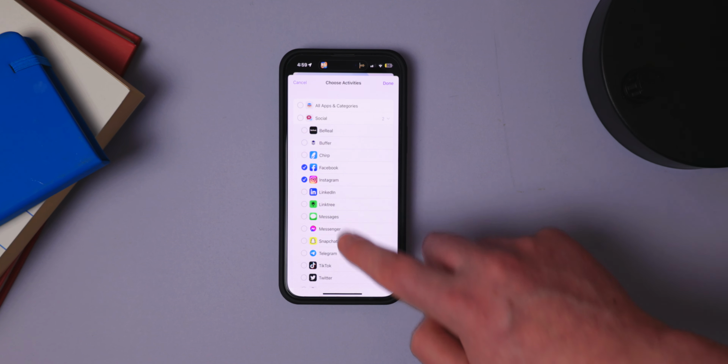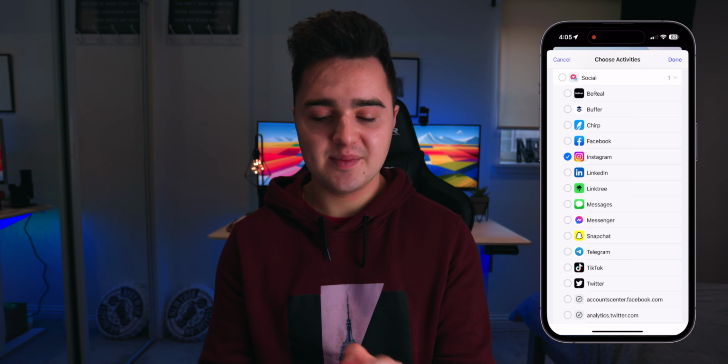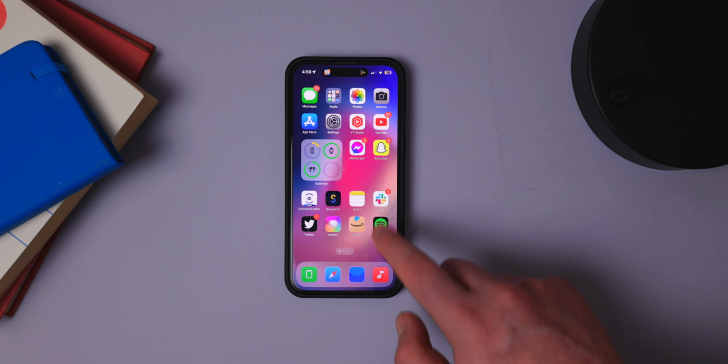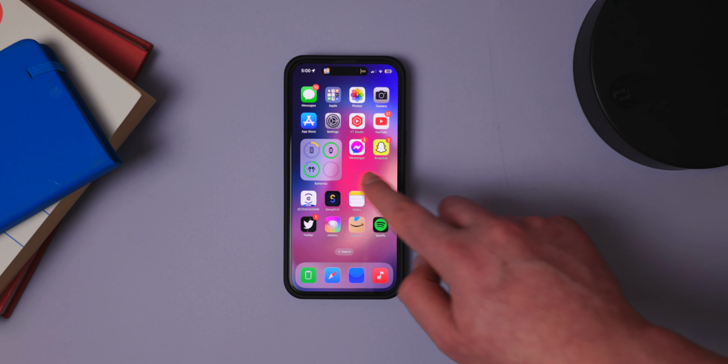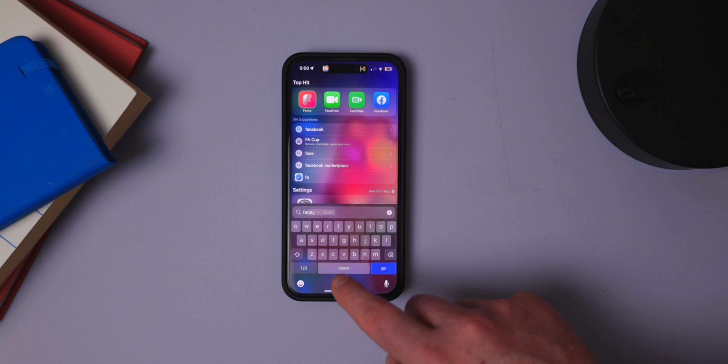So in here right now, I've just got Instagram enabled. Once you hide this app here, you can then toggle it using this bar right here. And then when you go back to your home screen, that app will just vanish. It will be gone from your home screen. It won't appear in your app drawer. And if you search, it actually won't come up.